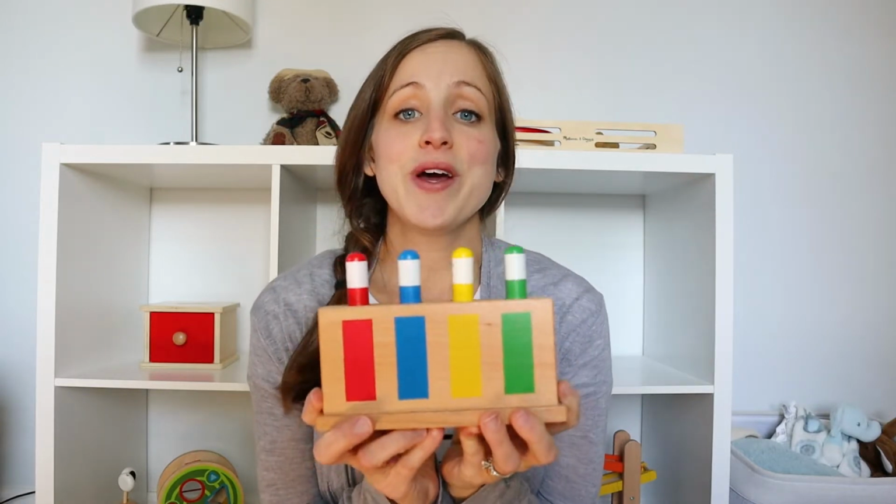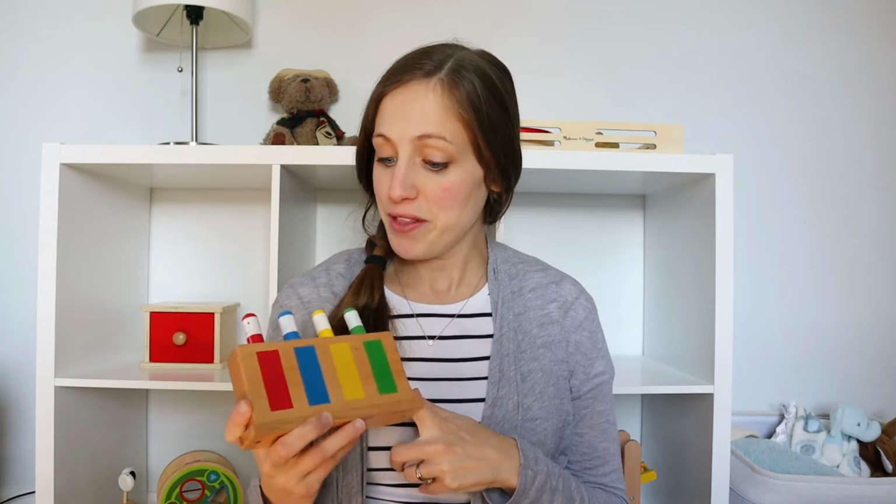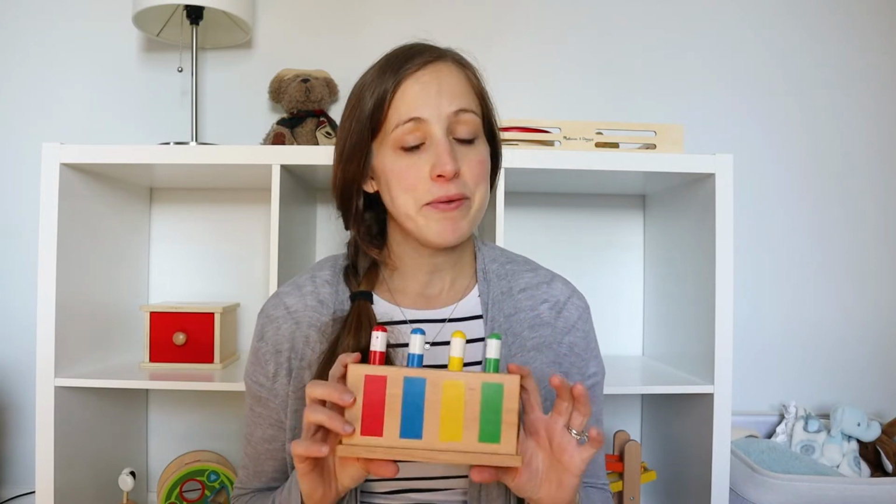Okay, so this toy here, I remember when I learned about it, I was like, I want one so bad. I actually found this at a consignment sale that I go to, and I was so excited because I didn't think I'd find the one specific Montessori toy that I was looking for. So this one is great. It does grow with them. I got it when he was young.